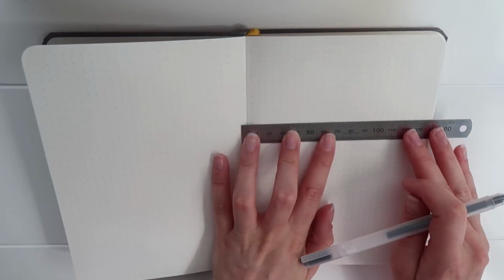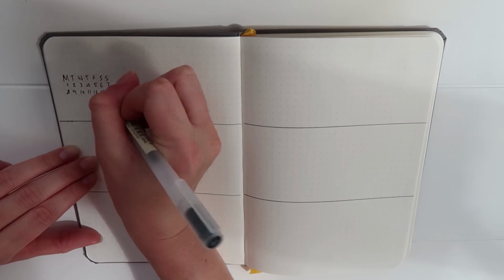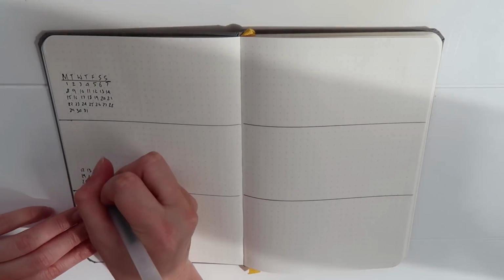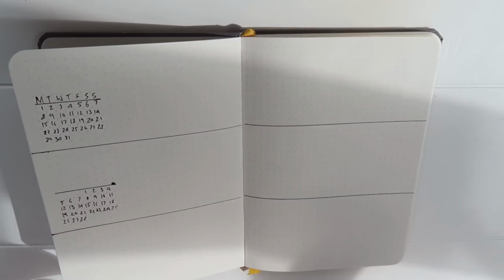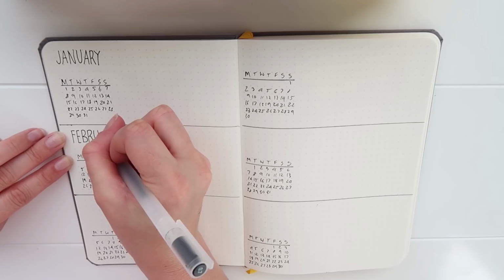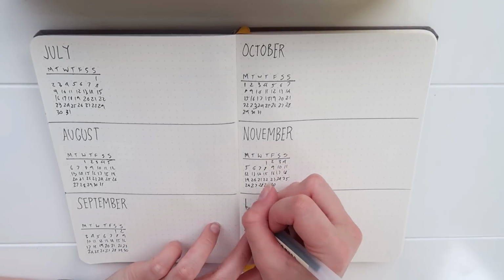I really liked the way that I had my future log set out last year, so I've just done the same thing, to be honest. I had a calendar at one side and then space on the right hand side to put any key dates and things. So that's what I'm going to go ahead and set up. Basically I'm just dividing the page into thirds and then drawing my little calendar at the side. A little tip for this as well, if you want to set it up, is to have the calendar app open on your computer so that you can copy the dates and where they fall in the structure.